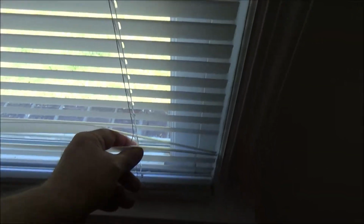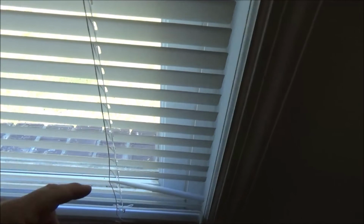And yeah, we put both these up with double-sided tape. And this one broke a fin. That's all right. I'm going to take some off the bottom and replace them. You won't even know it's cracked.